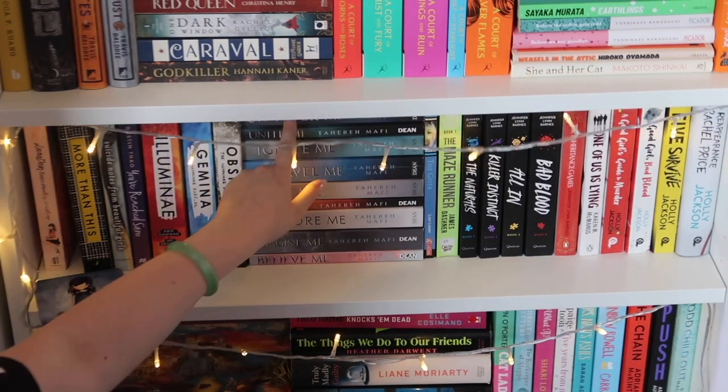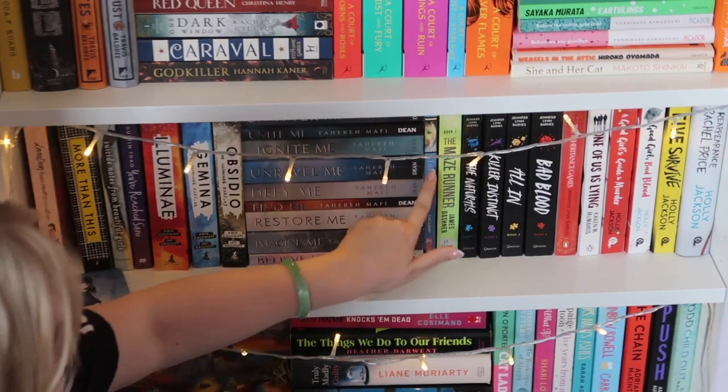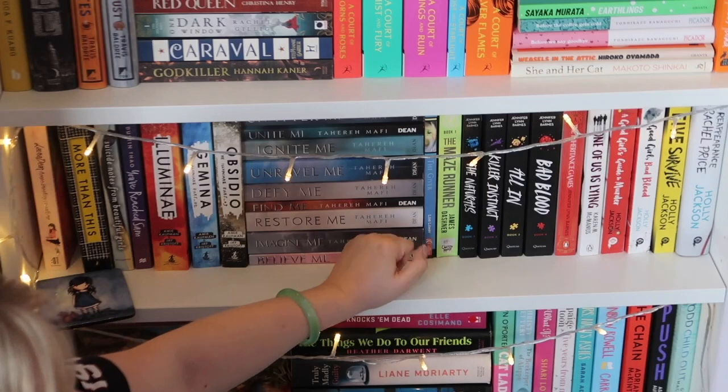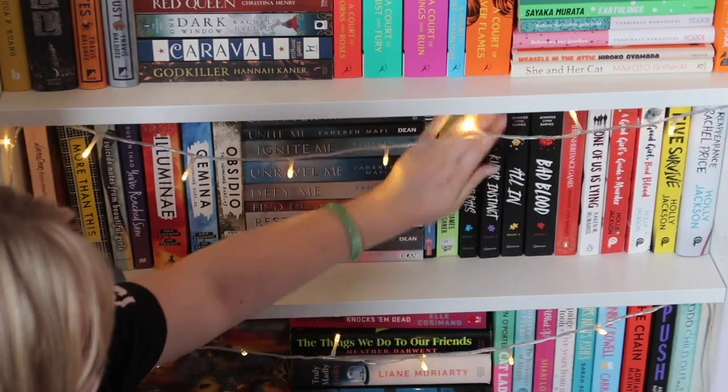So they are there. Then we've got the entire Shatter Me series, of course. And then we have a couple of books. We've got The Giver. I read the rest of the series but didn't enjoy it, but I did like having the first because it's kind of like a modern children's classic. The Maze Runner. And then we've got the Natural series, which I absolutely adore.